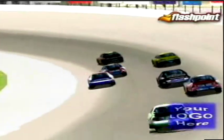As they come onto the back stretch, it looks like there may be a move back in the back. Chris Haskins now moves into the fifth position.